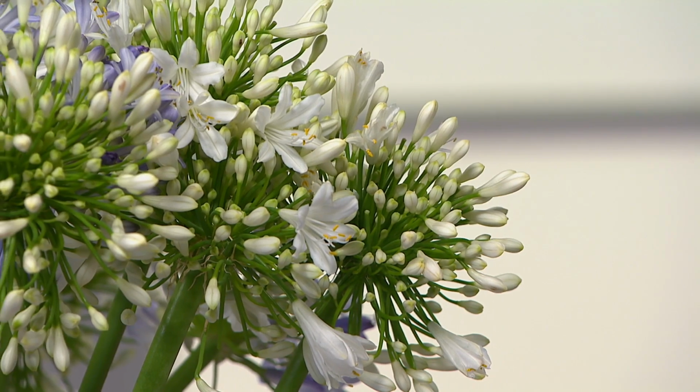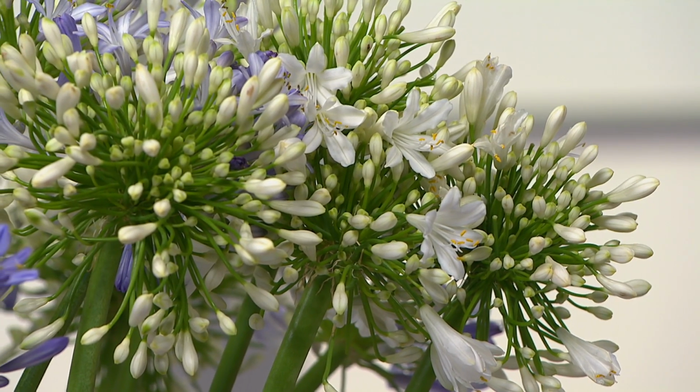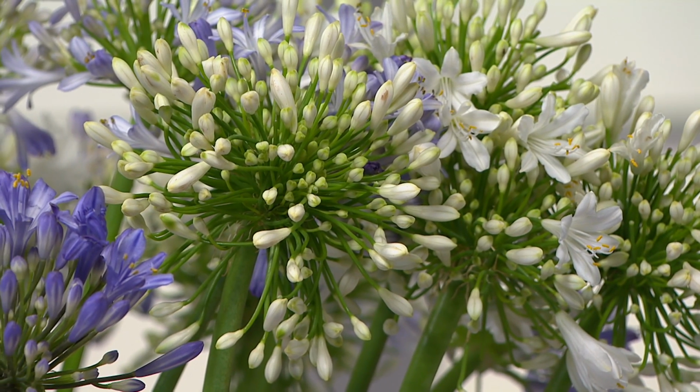It's bulletproof. If you can kill an Agapanthus, you should probably give up gardening, and I'm prepared to really say that to you because it is absolutely guaranteed to grow. It will deal with coastal situations. It will deal with dry gardens. It's extremely drought tolerant. The deer avoid it. The rabbits avoid it as well. It attracts birds, bees, hummingbirds as well. This is an incredible plant.